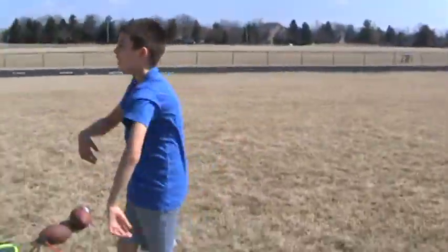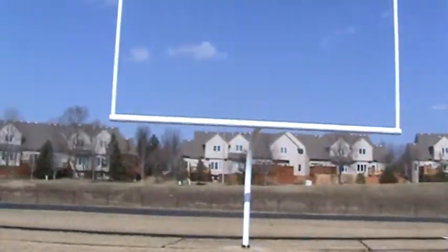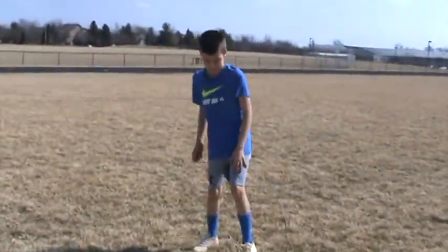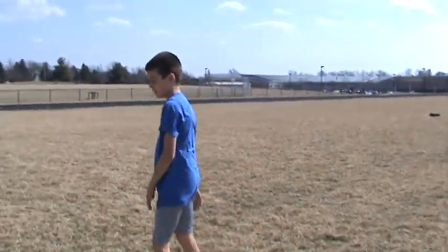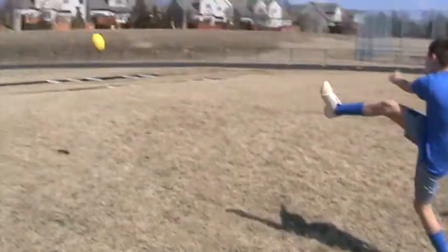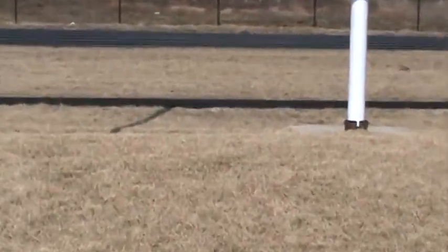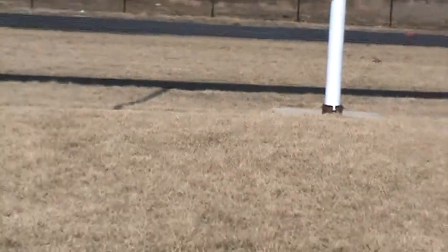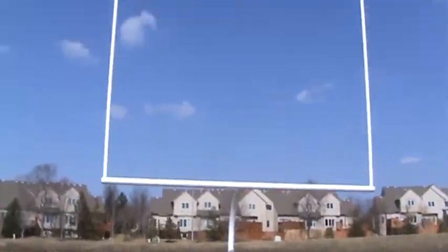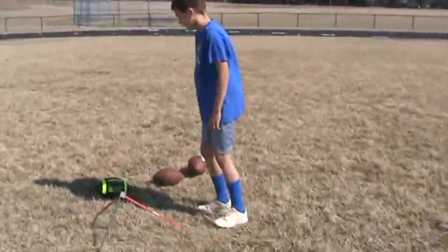All right. It's just so big. It's huge. How do NFL players do it? Because they're NFL players. That's why it's almost skinny. Okay. Go. Oh! I hit the crossbar. It was somewhere over there. I hit the crossbar. I think what I need is to scoot back so I can have more room for height. As you can see, I have the distance.